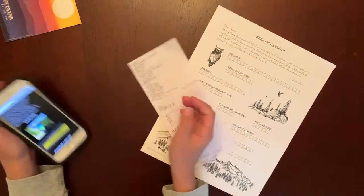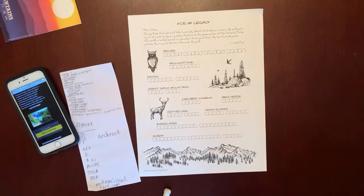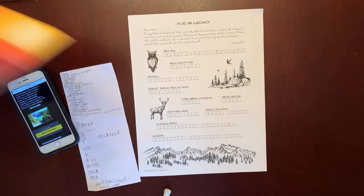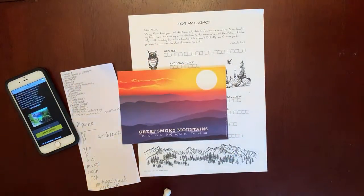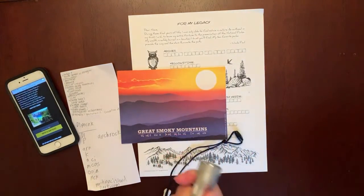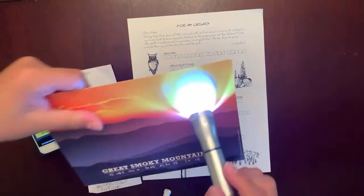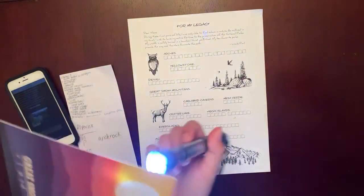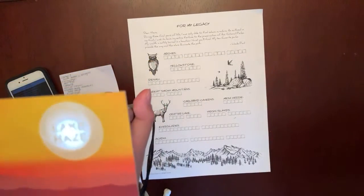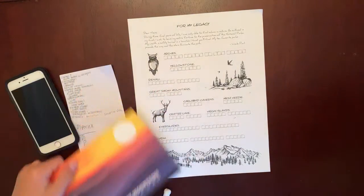And that is it. Okay, cool. So we're done visiting 10 national parks. Our favorite puzzles, one of them was from Great Smoky Mountains. Where's the flashlight? Yeah, we took the flashlight. We shined it over this thing on the other side. It should light up. Oh, yeah. Here. And it spelled out a word. You see that? So that was one of them.